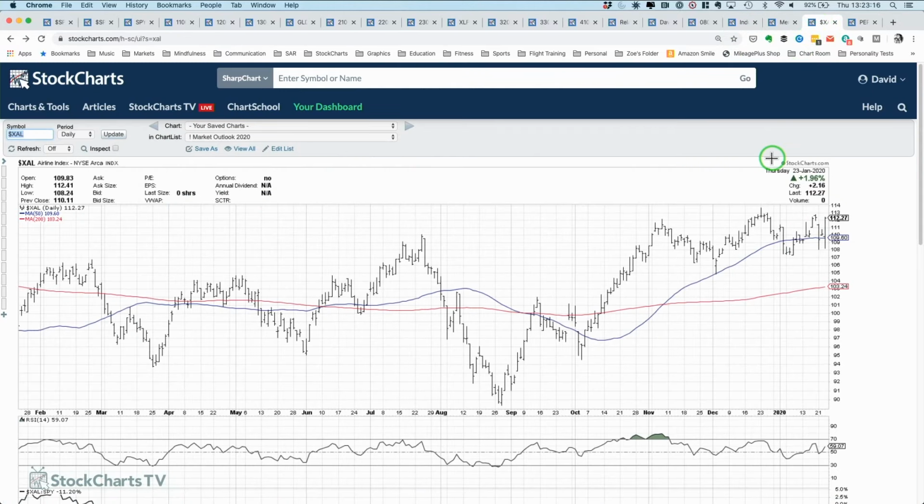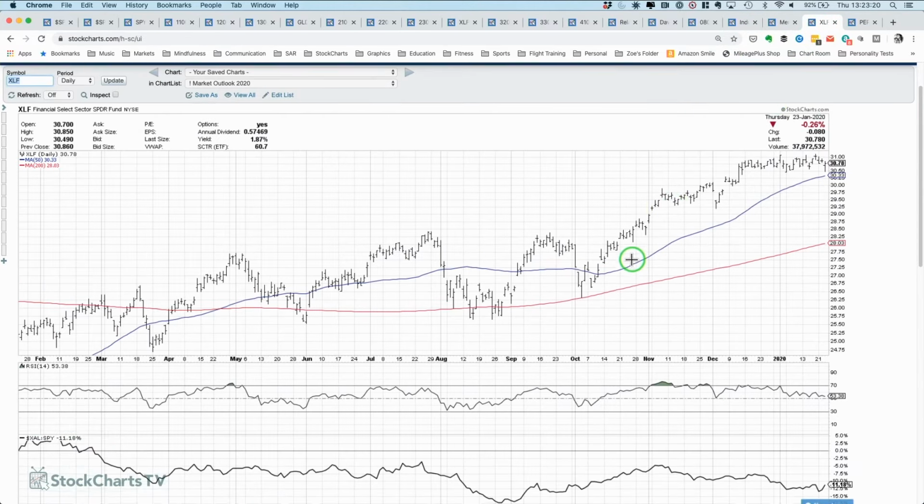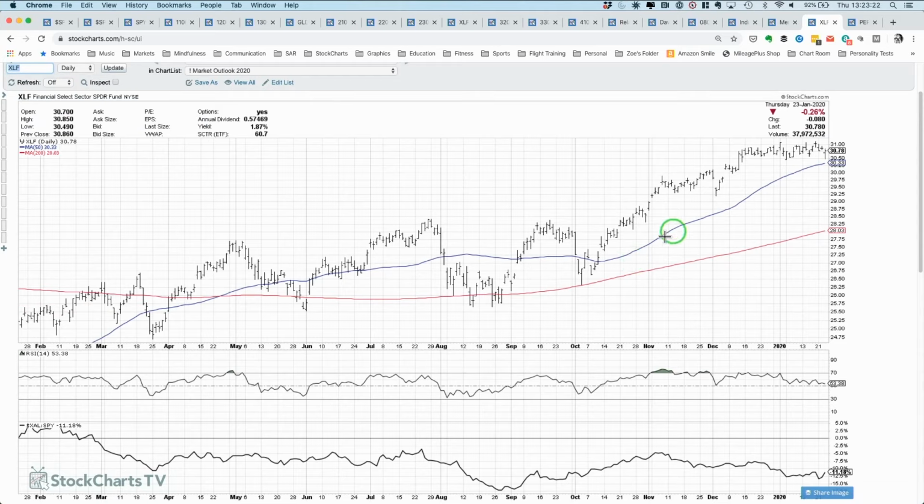So maybe another example, thinking more recently, would be the XLF, thinking about the financial sector. Overall, is the price doing okay? Absolutely, it's been higher highs, higher lows. We've stabilized. We're not making new highs at the moment, but we're not making new lows. We're consolidating, a sideways trend. That's fine for the last 6 weeks.